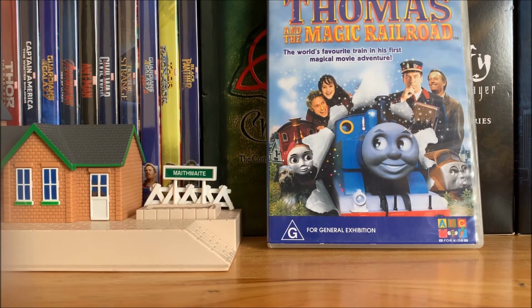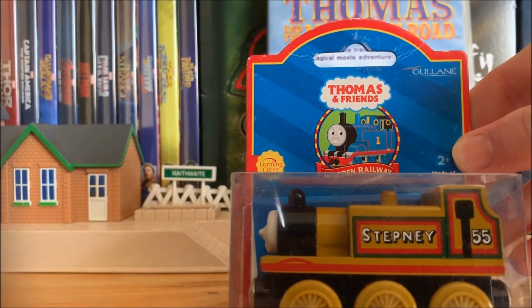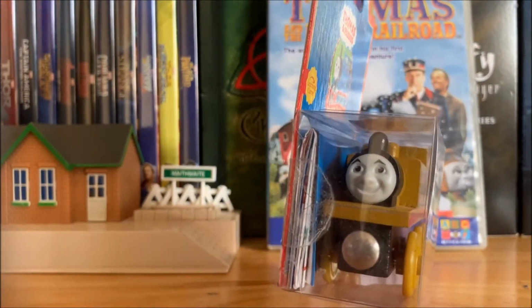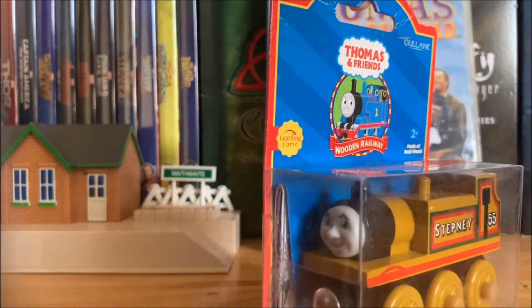Next up, I've got two Thomas Wooden Railway items that are actually still in their original packaging, which I will probably open at some point when a video comes up to use them. The first one I want to show you guys is an old school or old style Stepney. I do have the more, I think it's the 2002 or 2003 version of Stepney, but I always wanted to get the older Stepney because I reckon this Stepney looks better and is more accurate to the Stepney that you see in the television series.